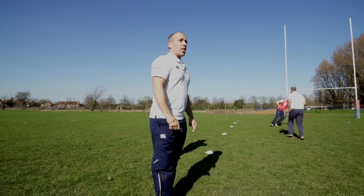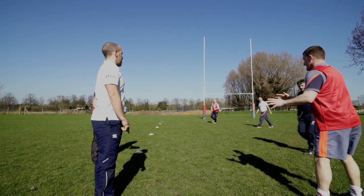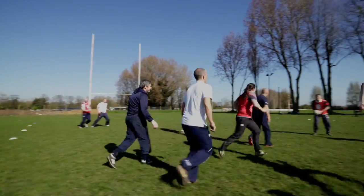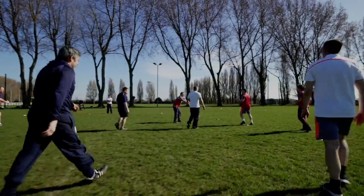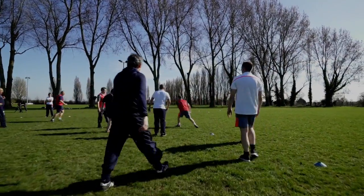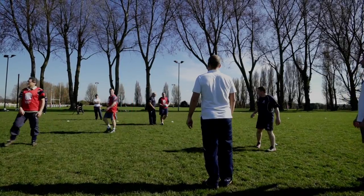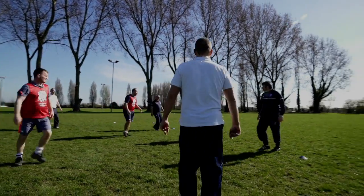Okay, let's change the rules slightly. No passes above head height. Ball can't go above head height. Okay, and play. Great pass. Great pass. Try there. Okay, let's bring it back. Hand over. Non-bibs ball to start. Non-bibs, just play from where you are. Off you go.